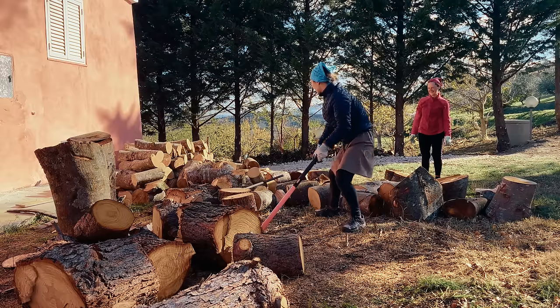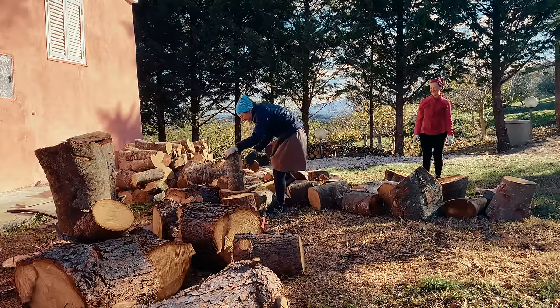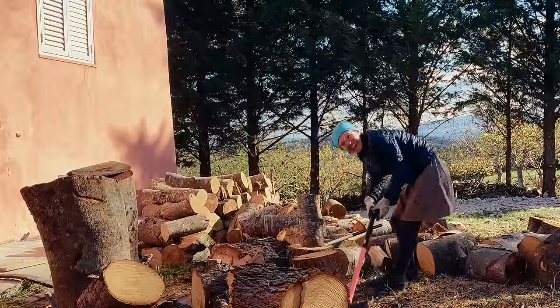We borrowed an axe from our neighbor Gianluca to finish cutting the big logs. But it's much harder than we thought.